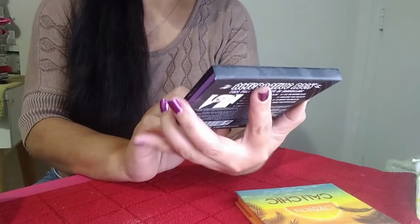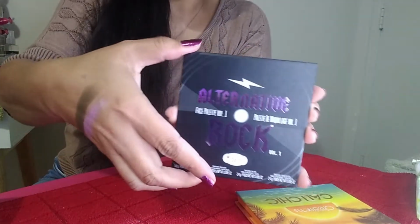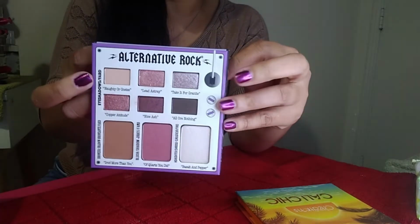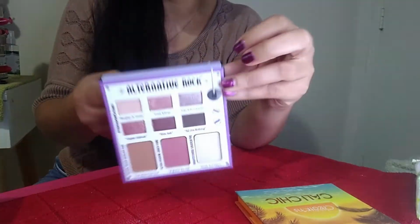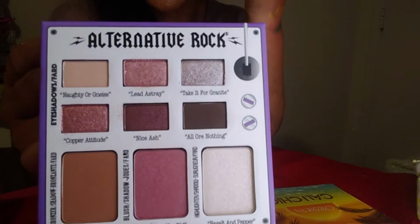This one is from The Balm. It is the Alternative Face Palette Volume 1. This one is an eyeshadow and face palette. I first of all love this one because it looks like an album. This was from trying products from The Balm for the first time. As you can see, the mirror on the inside looks like a CD or an LP. I absolutely love that. This entire color story, every formula in this palette is absolutely amazing.